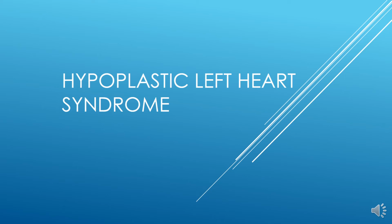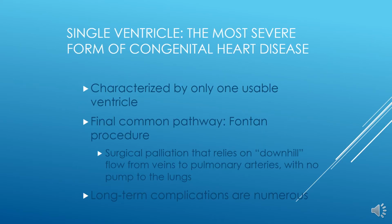Hypoplastic left heart syndrome. A single ventricle, the most severe form of congenital heart disease characterized by only one usable ventricle, and the final common pathway of the Fontan procedure. The surgical palliation relies on the downhill flow from the veins to pulmonary arteries with no pump to the lung. Its long-term complications are numerous.